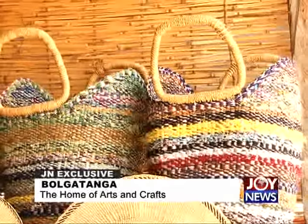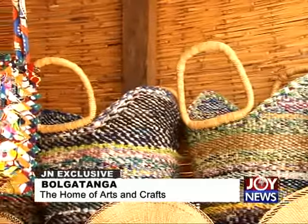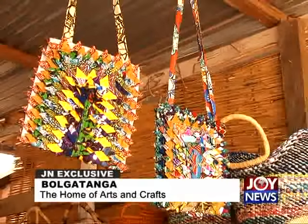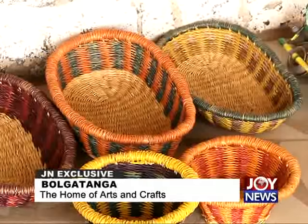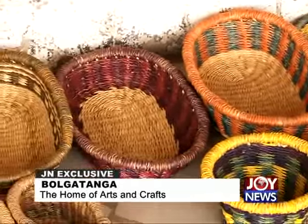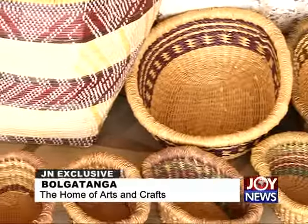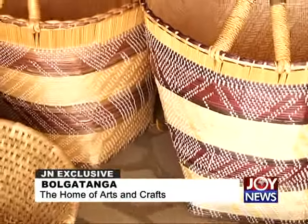Take for instance the Bolga basket. You look at the very beautiful patterns, the way it's been made, look at the leather work, the handiwork that gets into it. And somebody in New York picked a basket from me. I said it was just $20. He asked, how long will it take to make one? And when I said 3 days, he said, no, that's too bad. The craftsman who is able to make this should be earning about $300 a day.